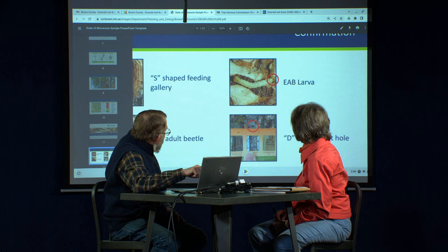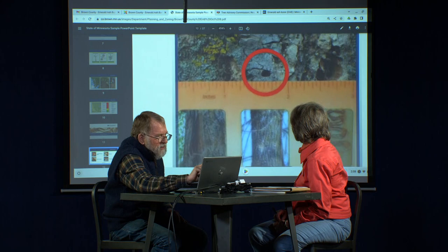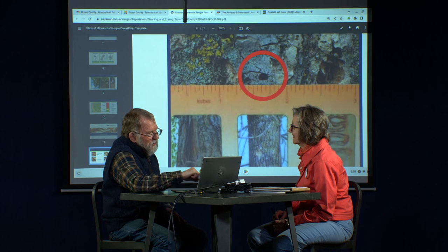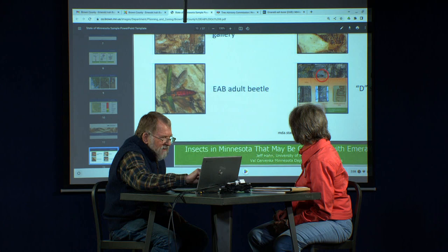You probably won't see the D-shaped holes. That's what they say, oh yeah, look at the D-shaped holes. I heard about D-shaped holes all the time, but I actually saw one down low, but it's hard to find them. They're only an eighth of an inch in diameter. They're tiny. And the beetle. Look at this little critter. That's when they fly.